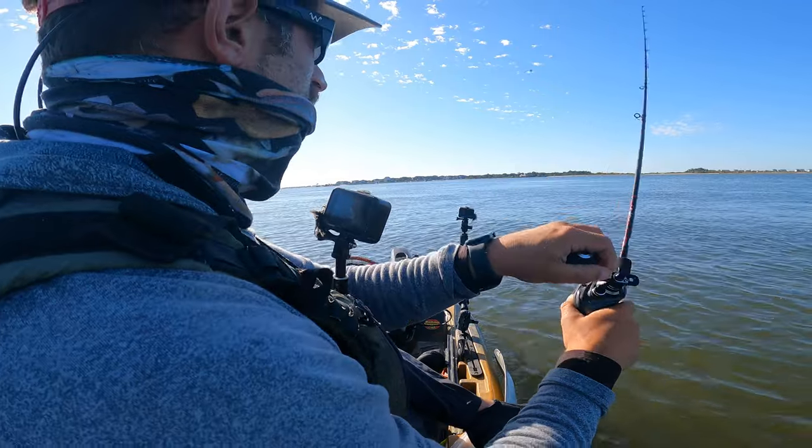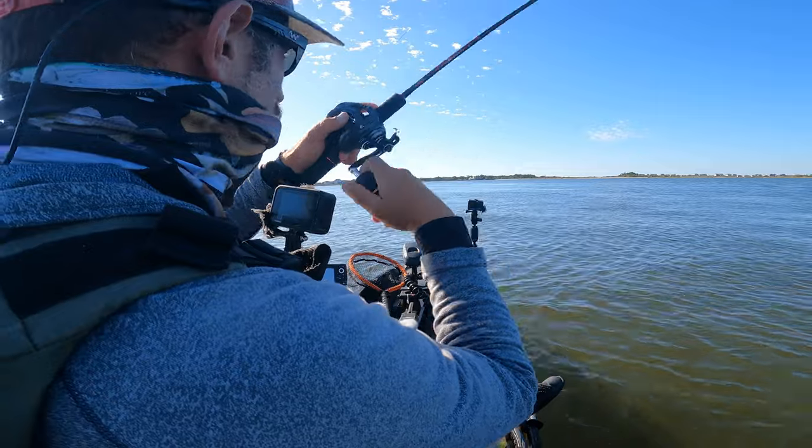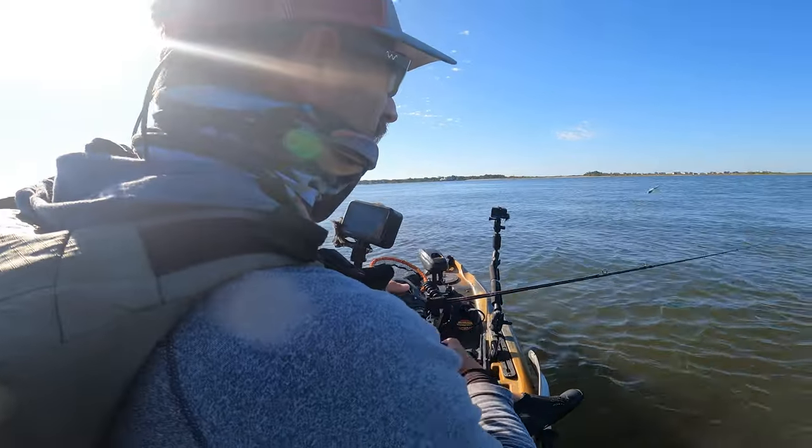I don't have my measuring device with me, so I don't know if those mackerel earlier were a keeper size, but you know what? I'm gonna get a couple bluefish out of this.